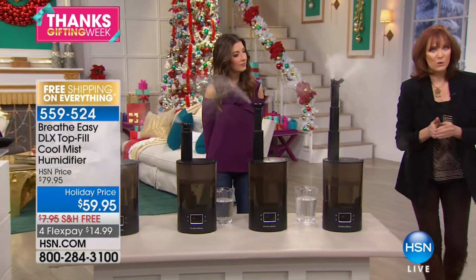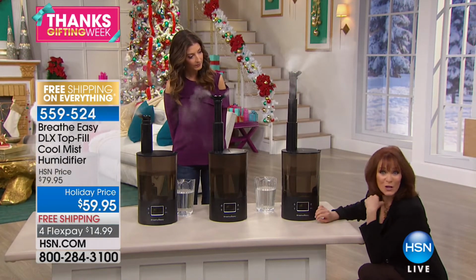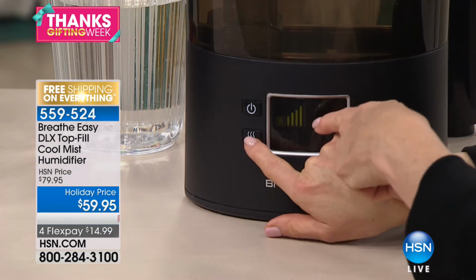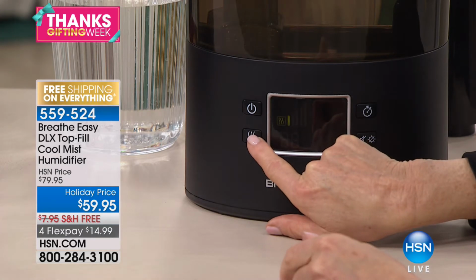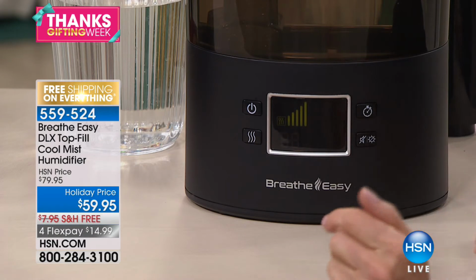This is an LED screen, so it glows beautifully if you want, but you could also shut it off. So you have your off and on, and this is where you're going to, I have it on 4 here, here's 5. So you have 5 levels of comfort. You choose what you want and what's best for you. Back down to 1, 2, that easy. All you do is choose your level.